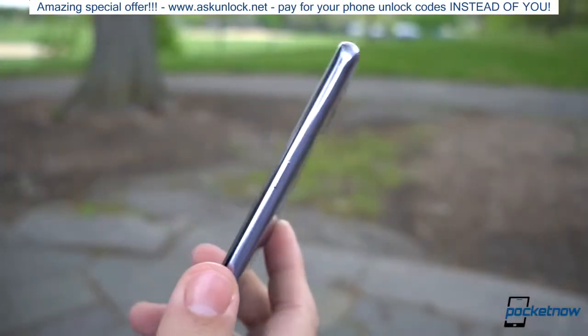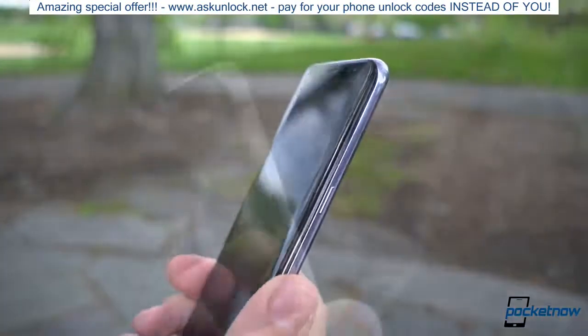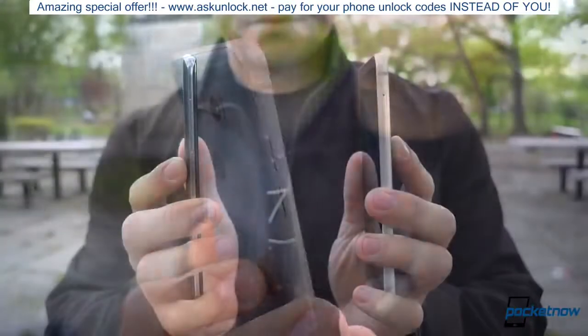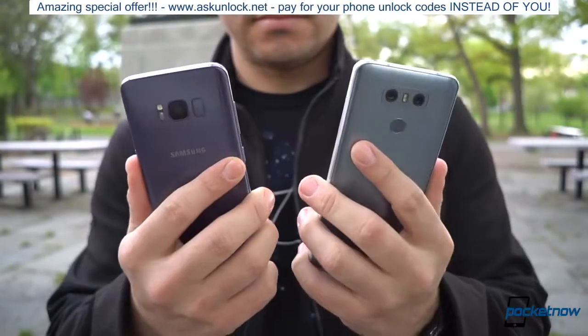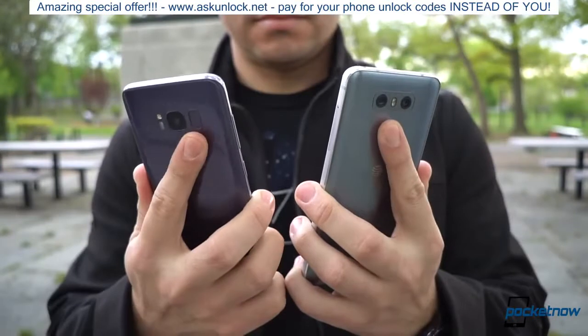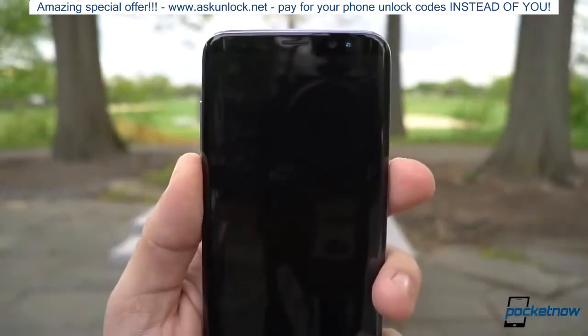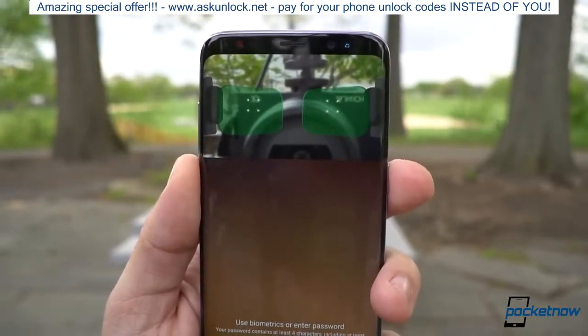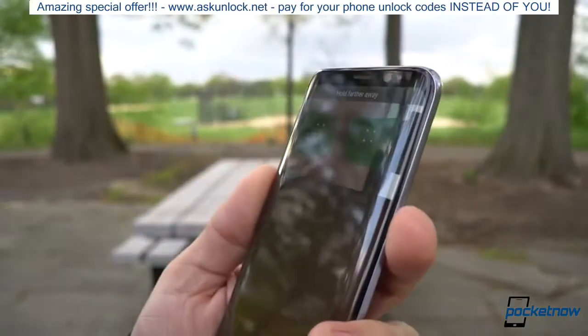Fans of curves and shiny metal should incline more to the Galaxy, while fans of grippy feel should incline more to the G6. Fans of an ergonomic fingerprint scanner should also stick to the G6, though the Galaxy kills it by adding some extra ways to unlock your phone, like an iris scanner, in addition to facial recognition that I still don't recommend because of its accuracy and ways for you to fool it.